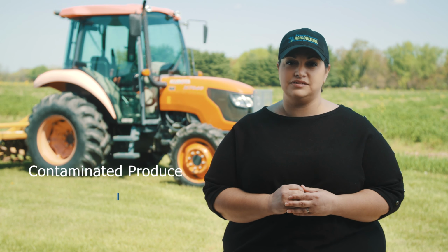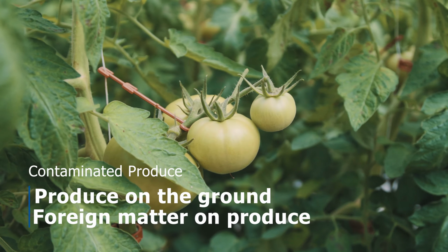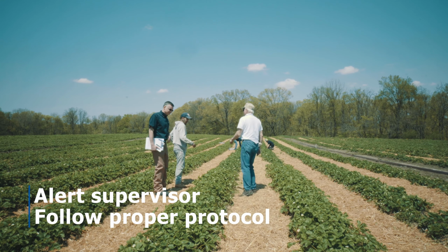You also have the responsibility to keep an eye out for produce that may already be contaminated. If produce falls on the ground or appears to have a foreign substance on it, don't touch it, and alert your supervisor to ensure that contamination doesn't spread to other produce.